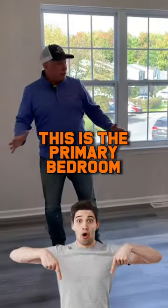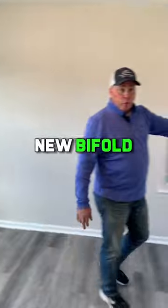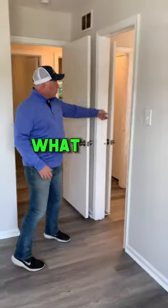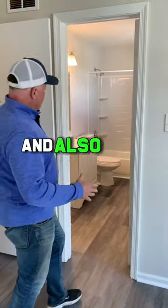This is the primary bedroom. It's a good sized bedroom. Again, new windows, looking out on the front of the house, new bifold doors for the closets. So you got a double closet here. And this is what we'll call a Jack and Jill bathroom, where you can have access from the primary bedroom and also from the hallway.